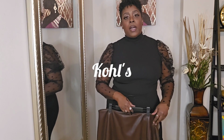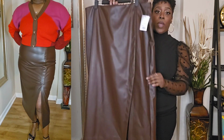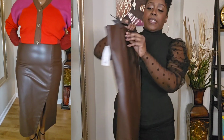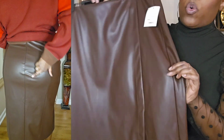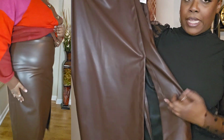Next up, we have an item from Kohl's. In this haul, I bought two items. One of them was featured in the accessories video. It was a pair of slouchy boots. But then we have this skirt that's actually a 9 West skirt, faux leather, of course. It has a zipper here in the back. Luxurious feeling, great quality faux leather. And of course we have this sexy split here.